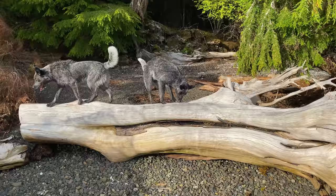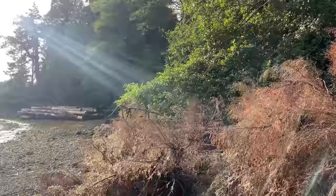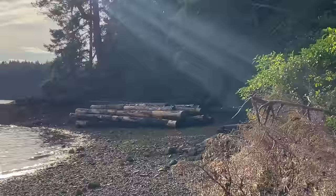And then down the way here, it looks like one of the logging operations in the area lost a big bundle of logs. So let's go up and check this out. It's massive.